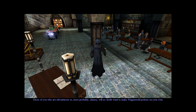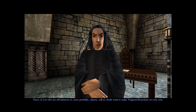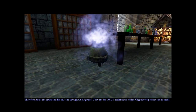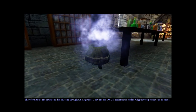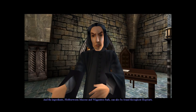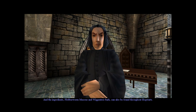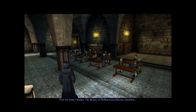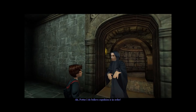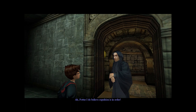Those of you who are adventurous, or more probably clumsy, will no doubt want to make Wiganweld potions on your own. Therefore, there are cauldrons like this one throughout Hogwarts. They are the only cauldrons in which Wiganweld potions can be made. And the ingredients, flobberworm mucus and Wigan tree bark, can also be found throughout Hogwarts. Now for today's lecture, the history of flobberworm mucus. Ah! Potter, I do believe expulsion is in order.